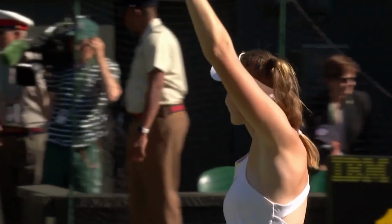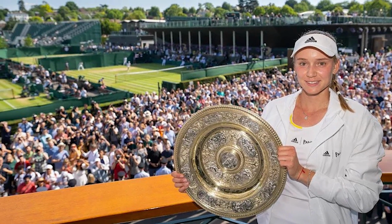But she did show some emotion in the post-match conference, especially when she talked about her parents. She said she couldn't have even imagined being in the second week of Wimbledon, let alone winning the whole thing. She was appreciative of her entire team. She teared up and thanked her parents and said she couldn't have done it without their support. Honestly, she deserves every bit of this win, and we just know there's more to come too.